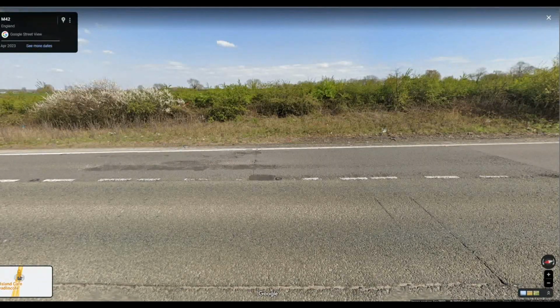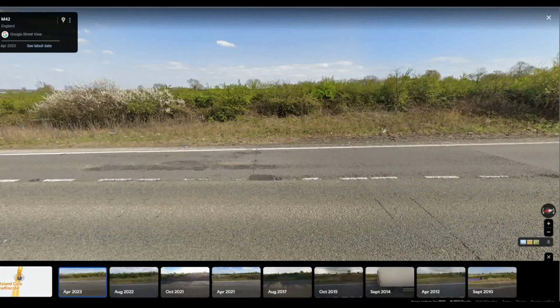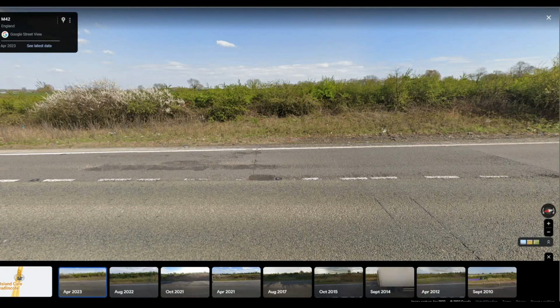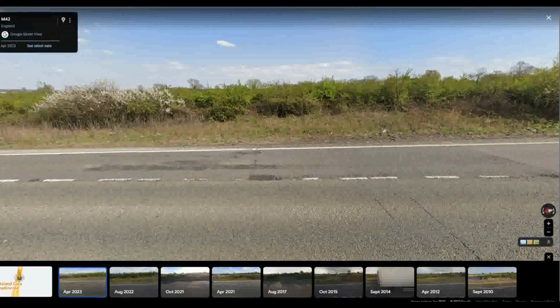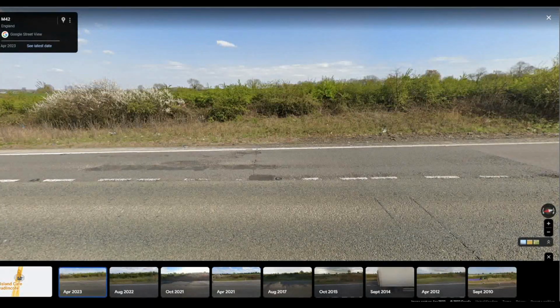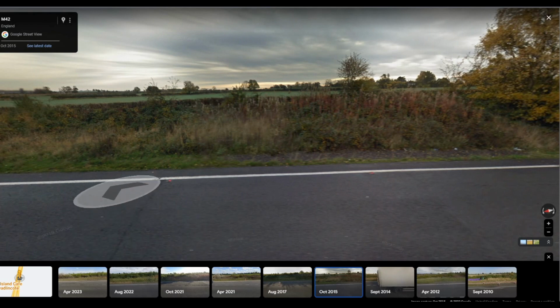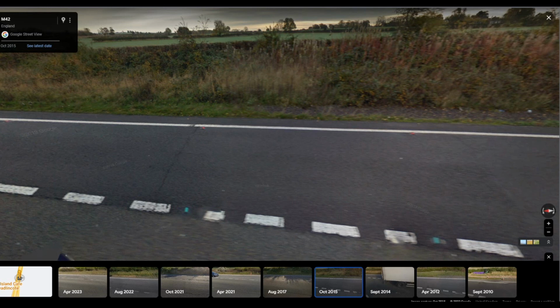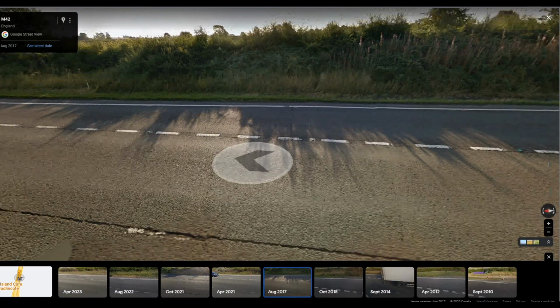Let's see if we can. We want to go to like 19 or something, don't we? 2010, 12, 14, 15, 16, 17, 18, 19, 20. Where's some of the... Well, that was there before. There's a crack there before, so that wasn't anything to do with them. Some sort of line there, and that's definitely nothing to do with those guys. And there we have it again. The crack.